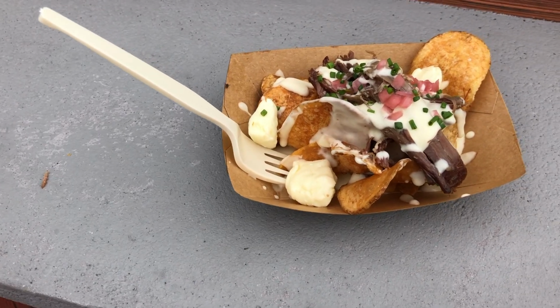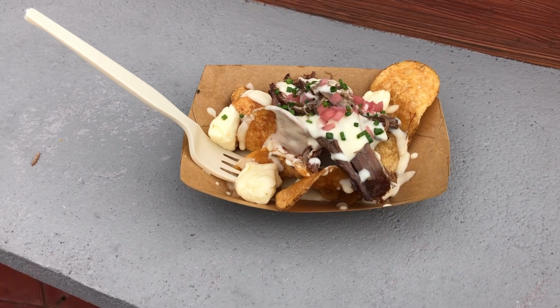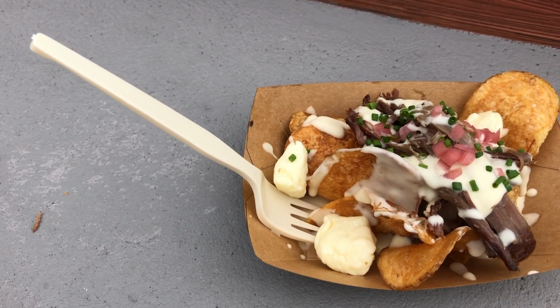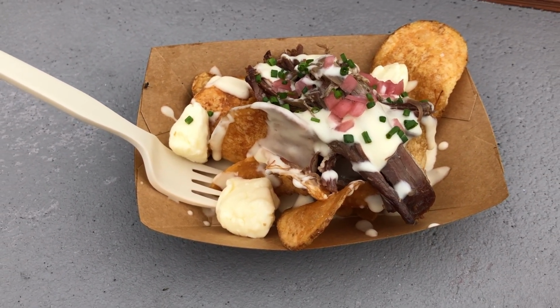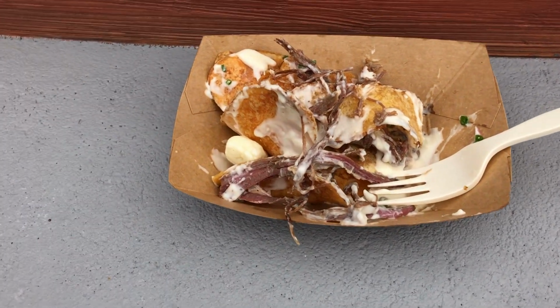Okay, so I got the smoked corned beef from Flavors of Fire food booth, and this is crispy potatoes, cheese curds, pickled onions, and beer cheese fondue. So I'm really excited to get into this because I am really hungry, and I'll let you know what I think. This smoked corned beef is really delicious.